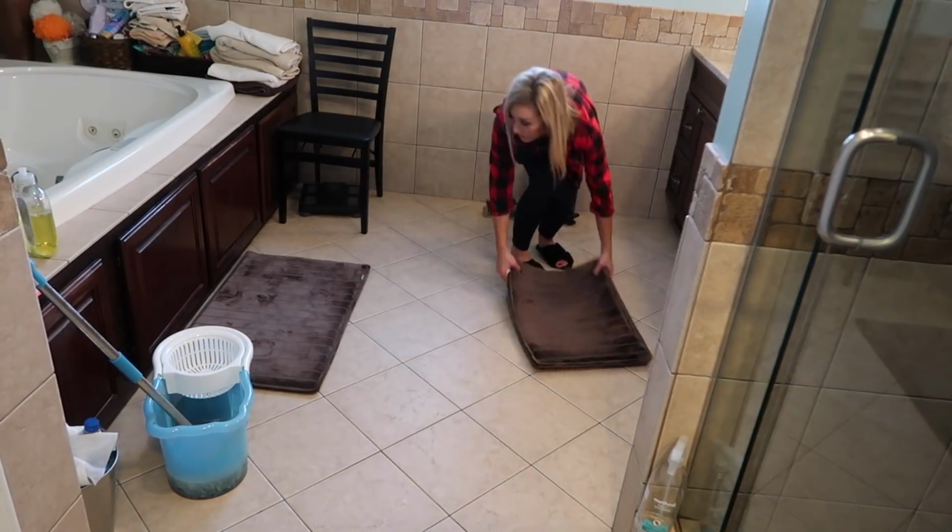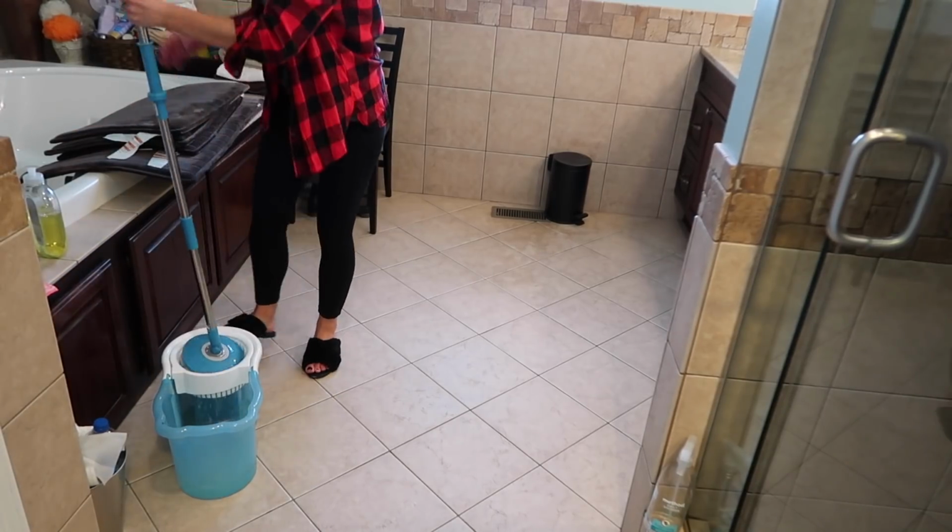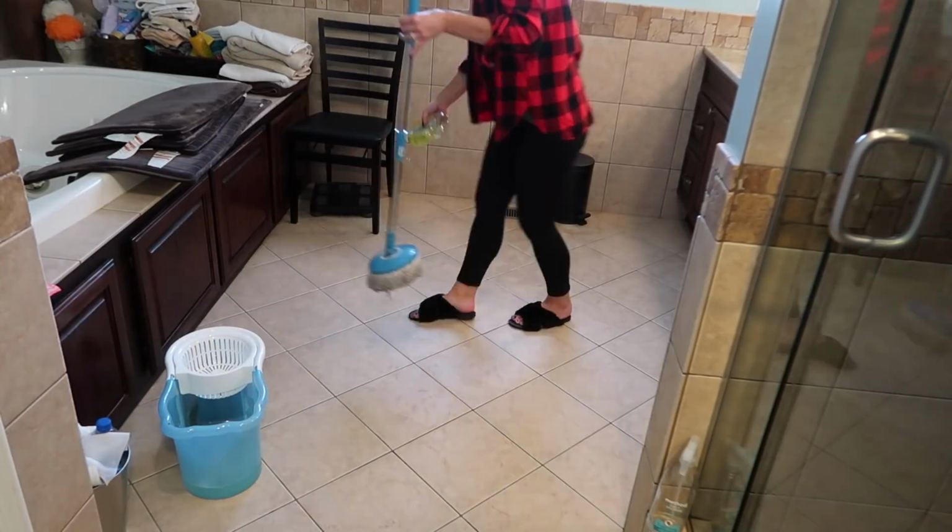Finally, going to mop the floors with my Hurricane 360 mop. I'll link that for you too. And I'm using the Method Squirt and Mop in the Lemon Ginger scent.